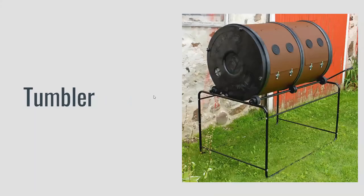So tumblers are a great option for someone with limited space, but extra time on their hands. These work by adding your food scraps to these internal bins, and then you're going to turn it by hand every day. What's great about these is they work fairly fast because you're turning them almost every day. That air is in there, it's working hard. The bacteria really has the time to get in there and break it down quickly.